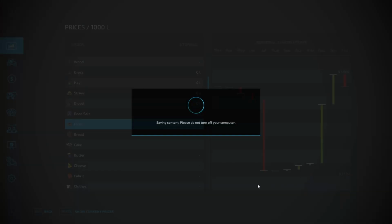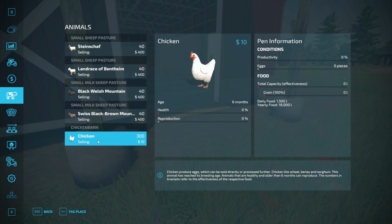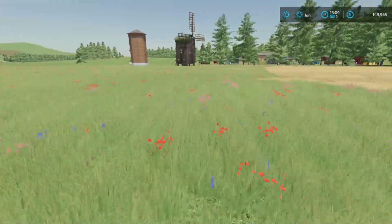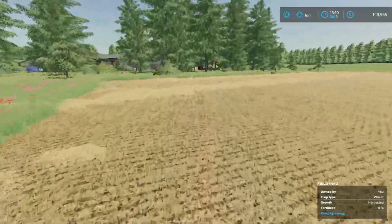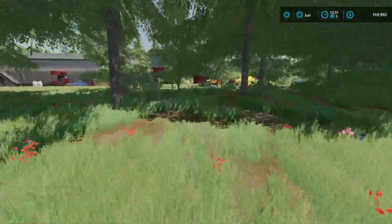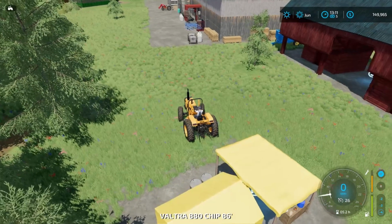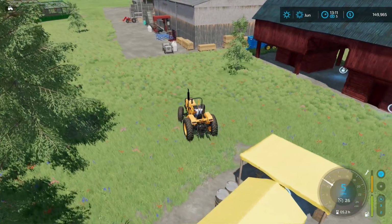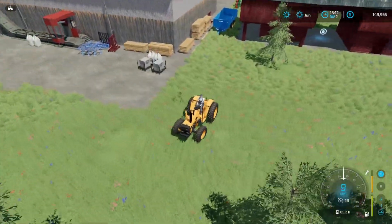Now, how much do chickens eat? 18,000 liters yearly. All right, fine. Let's run over to the red barn and we'll grab the tractor that has the bin on it. And we'll offload off the silo. And yeah, here's what I'm looking for right here. We'll grab the Valmet. We'll grab this trailer. And we'll grab a trailer load of grain. Take it over to the chickens and see how much we can put in there.